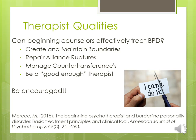These include creating and maintaining boundaries, which can be done by clearly communicating agreements of time, length, frequency of sessions, and out-of-session contact, and addressing when these boundaries are broken; repairing any alliance ruptures, which may include a curiosity about a client's missed sessions or apologizing for misunderstandings; managing countertransferences by being on the lookout for emotional reactions to BPD clients and seeking supervision to remain objective; and seeking to be a good enough therapist rather than a perfect therapist by acknowledging limitations and learning from mistakes. Beginning counselors can feel encouraged by this list. Each session we can bring our best selves to the therapy room, knowing that the person of the counselor contributes to positive change in our client.